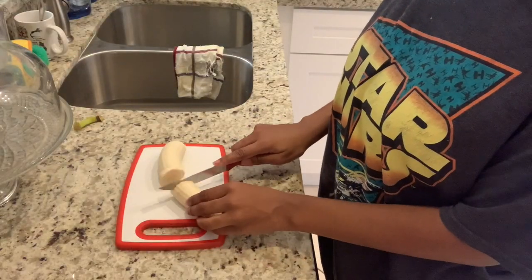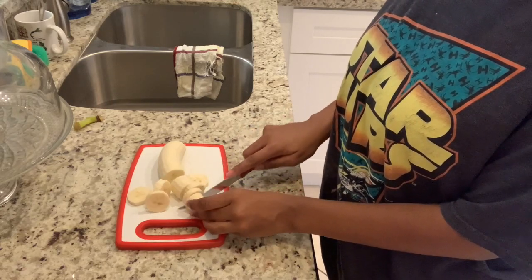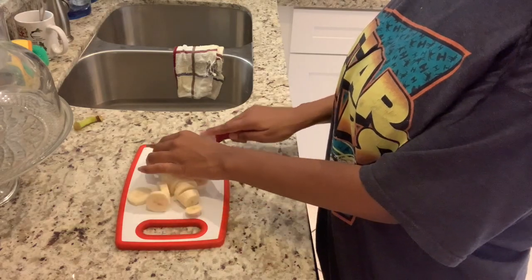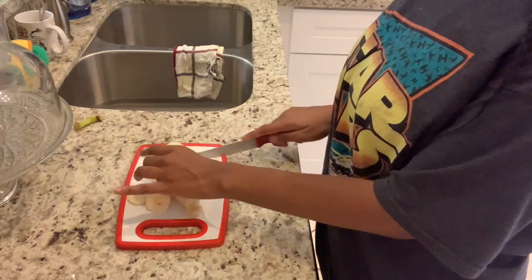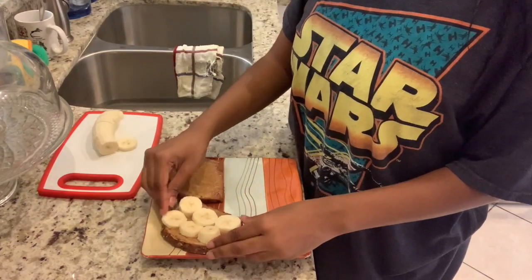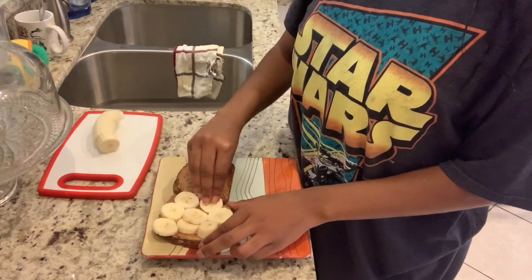So listen, I don't need nobody in the comments commenting about how I chop or how I cut my bananas. Like, listen, I am not a chef, but I'm just going to cut up some bananas so I can place it on my peanut butter toast. And that'll be it. I'm going to add it to the toast. I'm going to add my eggs. And that'll be my little breakfast for today.